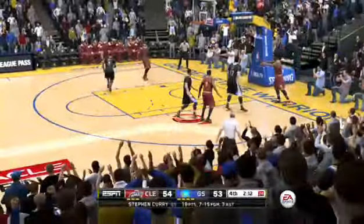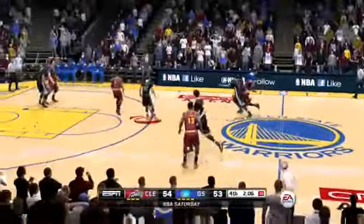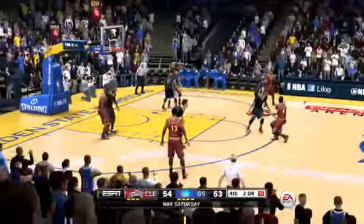Gets to the rim, up and in. What a play from Kyrie Irving. When you go to the rim, you gotta go hard and you gotta go strong. Finishing over the top of his defense. Puts it in right back for 2 points. The assist from number 30, Stephen Curry, to Irving.